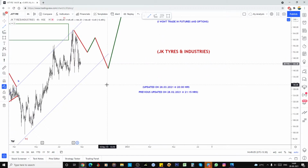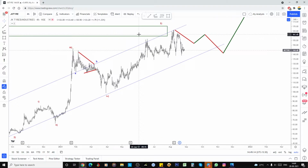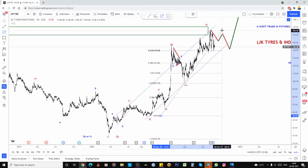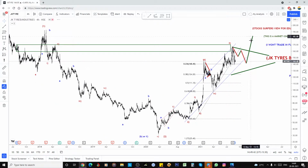See, I expected the three-wave structure, right? From here it did the three-wave structure, but it has not broken the high and not broken this low. So wait for it to break this. Either it could be a triangle, it may or may not, and that fourth wave retracement could be like 23.6 or 38.2. But here if it is a triangle, it could break the channel also, and it will be like this, and then one more high is also possible for the fifth wave to reach nearly the 190 zone, the previous high.